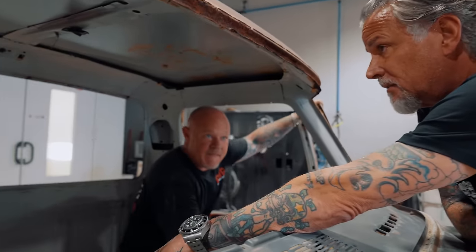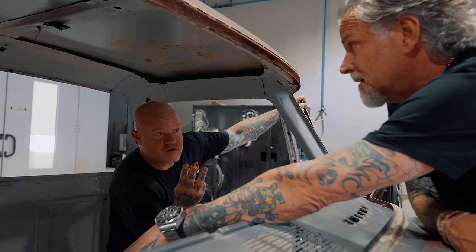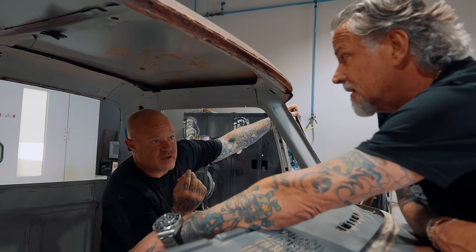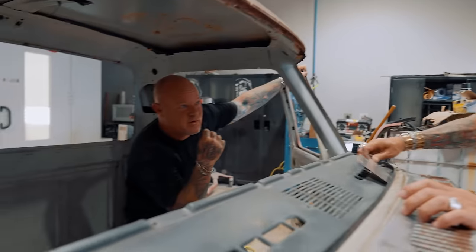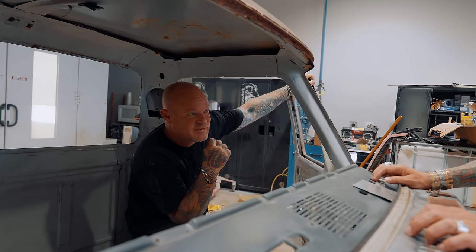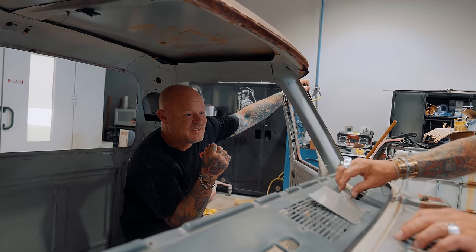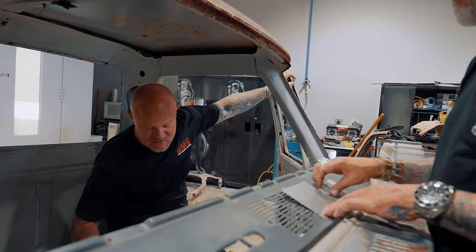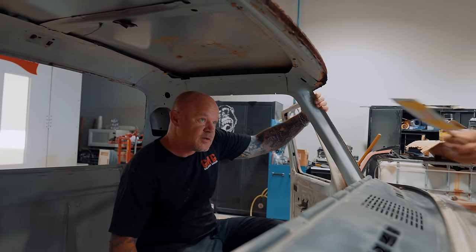How much have you painted so far? Core support, both inner fenders, and a bunch of brackets. Damn it. Look, man, I get paid by the hour. You want to change it, we can change it. What do you think? I thought it was too much silver to begin with. I didn't like it. I think it's too much silver too. But you always like what I don't like. I don't know if that's on purpose or we just have different tastes in paint.